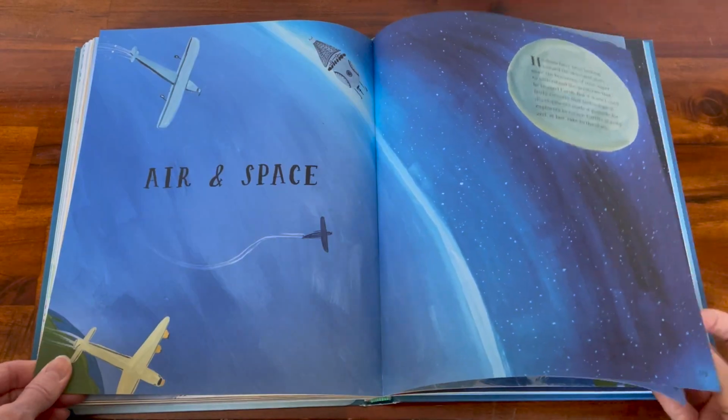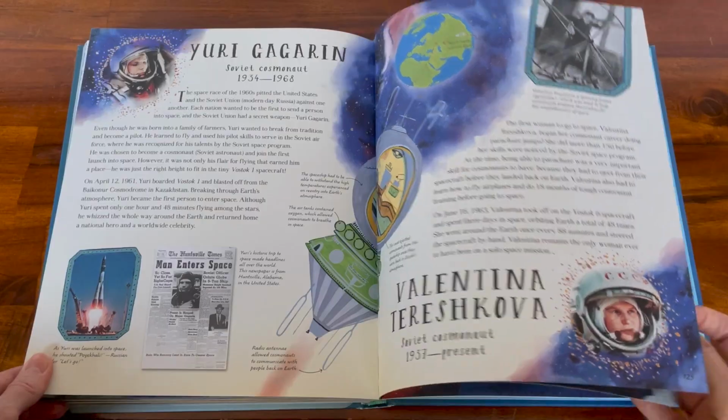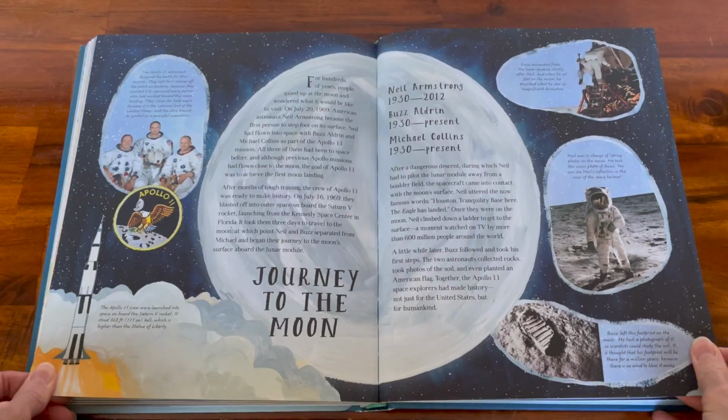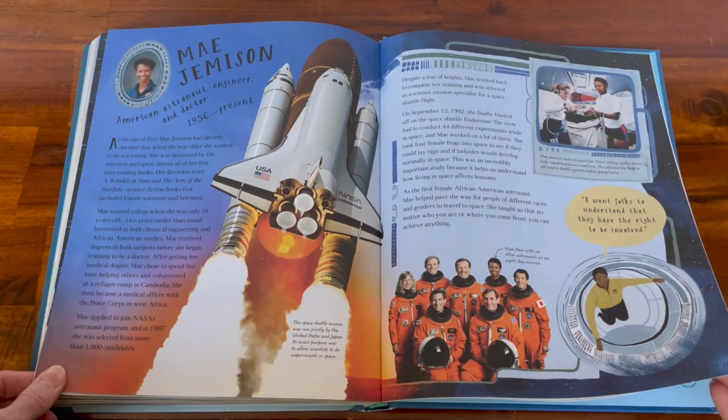And last will be a part in the book on air and space, and this part of the book will talk about how technology has made it possible for explorers to escape the Earth's gravity.